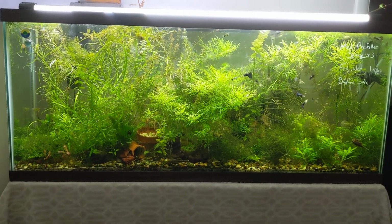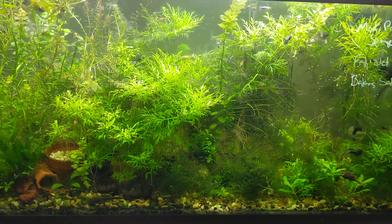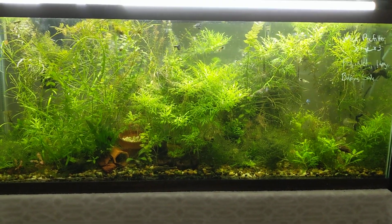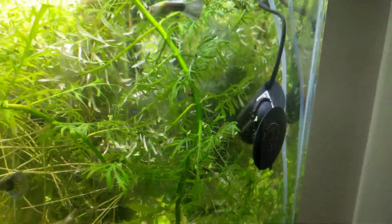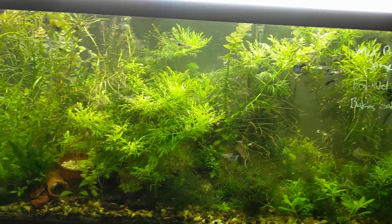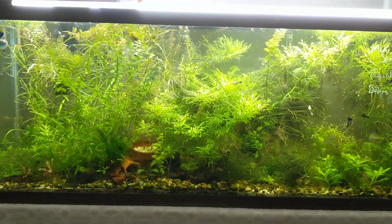But this one is one of my only gravel substrate tanks. And this is sometimes a high-tech tank, sometimes I just don't refill my stuff. It has one small hang-on back and one sun-type pump jet that's just getting some circulation around. Now the reason for that is because this tank is very obviously heavily planted.